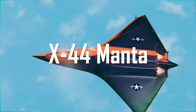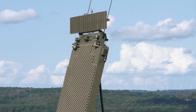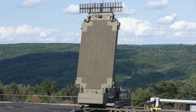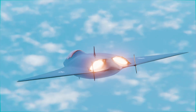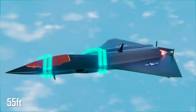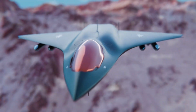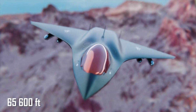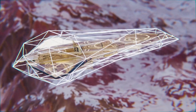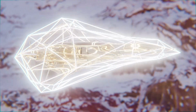Just imagine, the X-44 Manta flies so low and quiet that even the latest radars are useless against it. It can reach speeds around 1,550 miles per hour while still staying under the radar. Its tailless design, about 65 feet long with a 55-foot wingspan, gives it a profile that seriously reduces radar visibility. Able to climb up to 65,600 feet, it's equipped with state-of-the-art active and passive stealth tech, letting it adapt its invisibility to different environments, from dense forests to deserts.